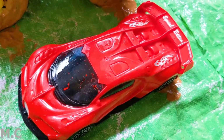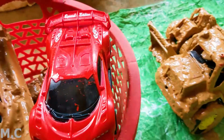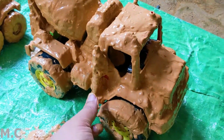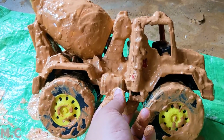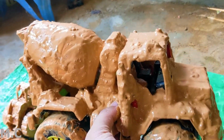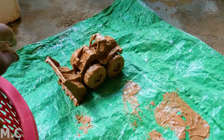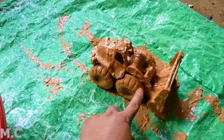Wow, it is a supercar. Yeah, okay, keep it. And this one, ho ho, you see, guys? Yeah, our friend, look at that. Wow, concrete mixer. Okay, keep it, and plus one more. Wow. Okay.